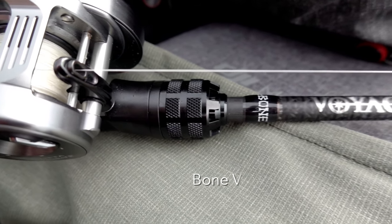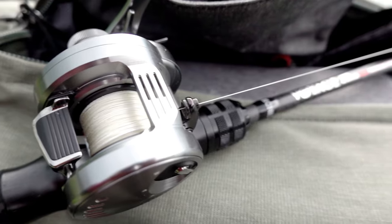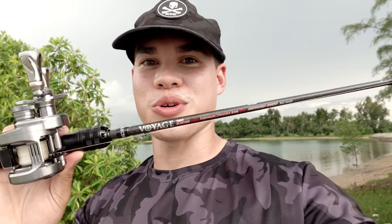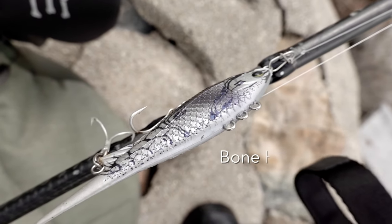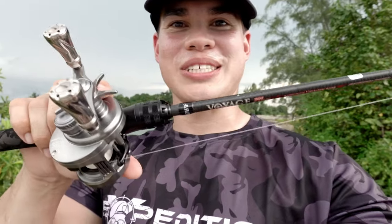I got a new setup. Finally got this Voyage BEC604H. This is a Voyage Expedition Series four-piece travel rod, and this is the H model. It's a shorter rod, but it's fantastic. I've been wanting this for so long. This is a sick setup. Can't wait to use it and get out there and catch some fish.